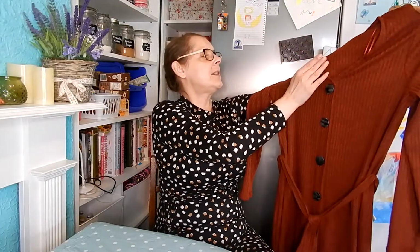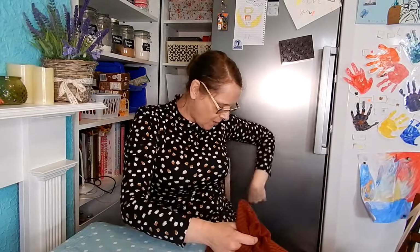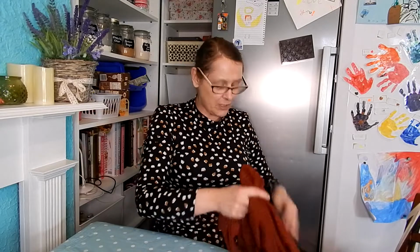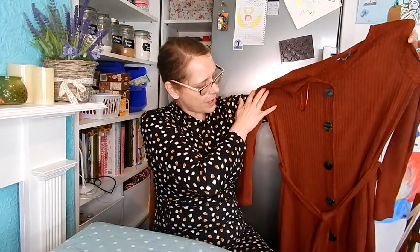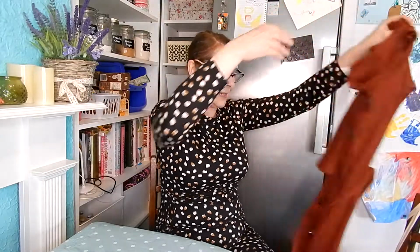And I chose the size 14 in it because I think this dress that I've got on is a 12, which is great, but with the woolly ones I like to have a little bit more room, and then you can gather them a little bit better as well. So hopefully got the right size. And that was everything from B&M.